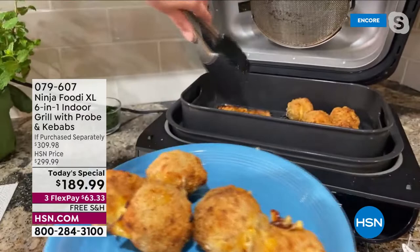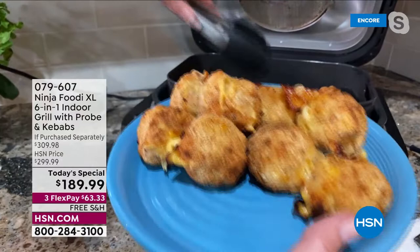I heard your yum yum noises earlier when you were having your delicious corned beef. I think you're going to hear me eating these in a bit as soon as they cool off.